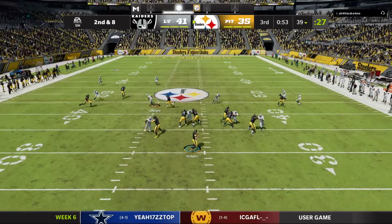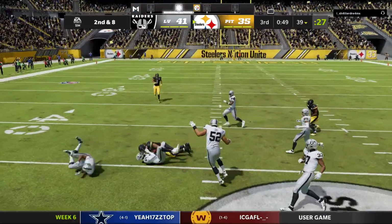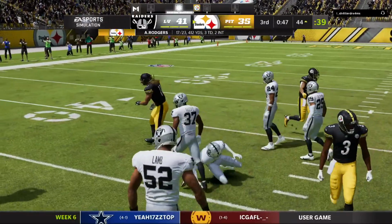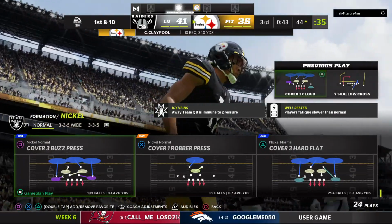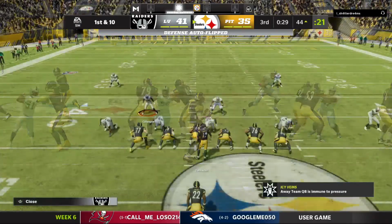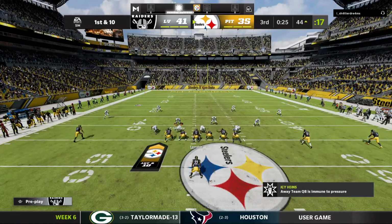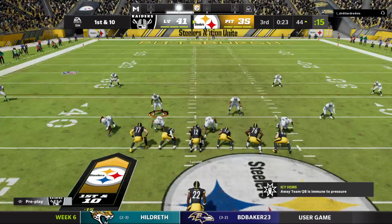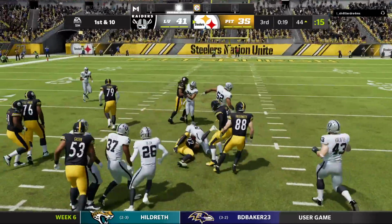From the 39, Rodgers. Over the middle, that's caught by Claypool. And he's going to have another 1st down as the tackle comes at the Raiders' 44-yard line. And that's a more than acceptable read right there because it's zone coverage, so timing is everything. This time he waits for his man to come open, puts it right on him, and they pick up a 1st down.